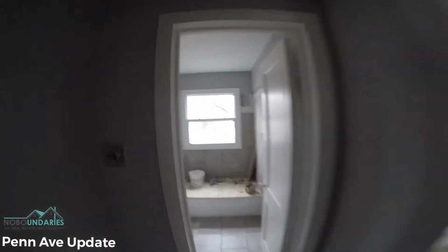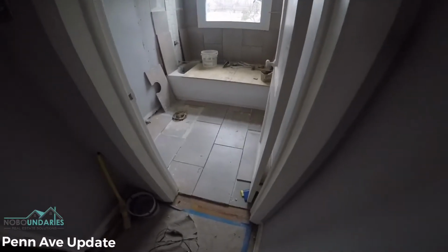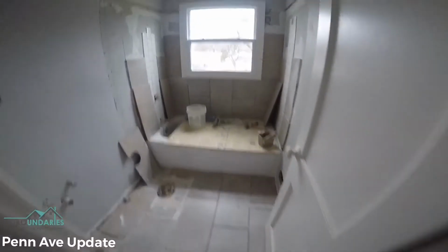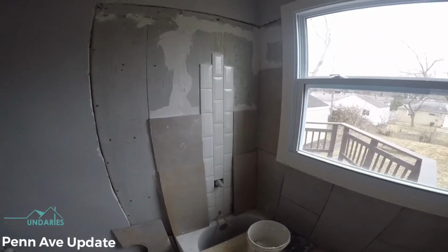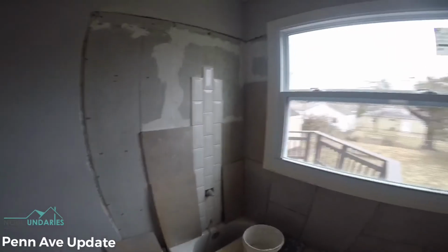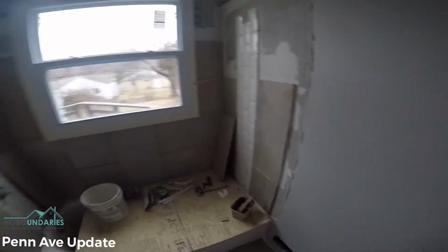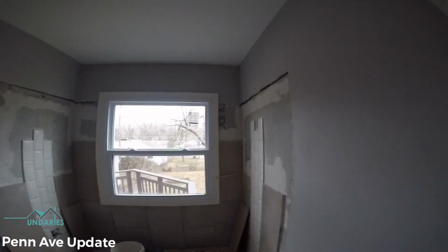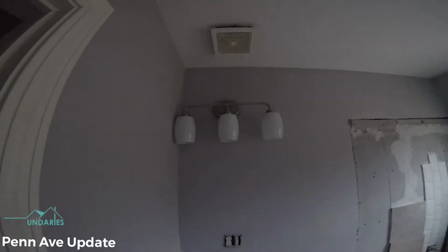Coming over here, we're now inside of the bathroom. So you also notice that we do have some of the tile work started. We are nearing done. Here is the backsplash pattern that you all selected. There it is on that side, and then there it is over there. It'll go to just about the top of the window. Lighting fixture in the restroom.